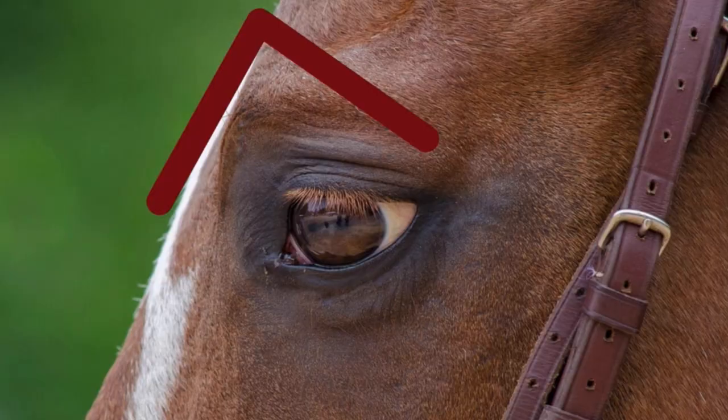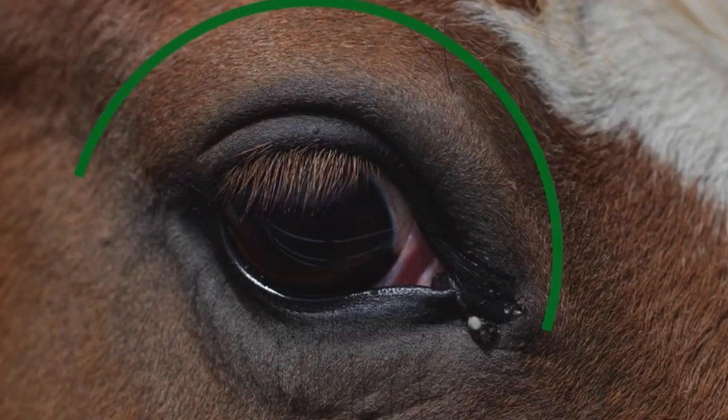So we're going to compare this horse where the eyelid is more rounded to the one that we just looked at. Both horses have more visible sclera, but one horse has a triangulated eyelid and the other does not. So there is a difference in a level of tension.